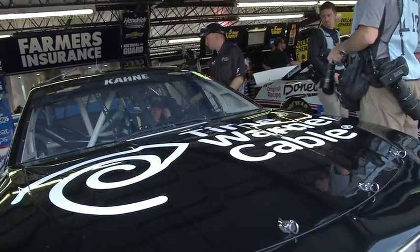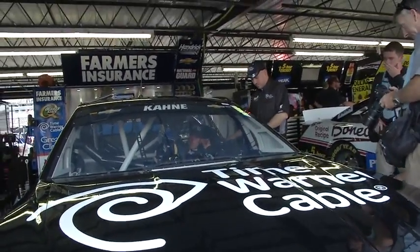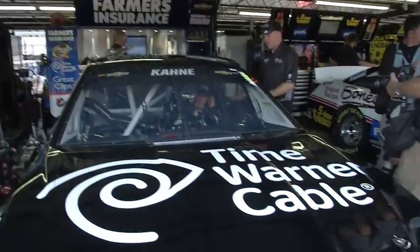A really good run for Richard Petty Motorsports. It's good to see that. Always good to see that 43 at an old school track like this.